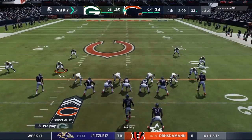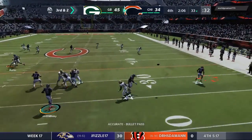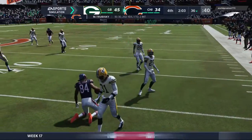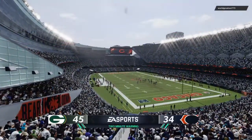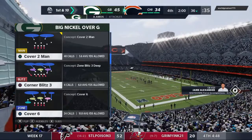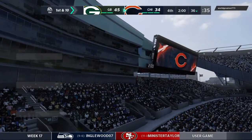The Bears on third down. They've struggled to the tune of 2 for 8 so far. Here it's 3rd and 2. Got a man, it's Patterson, complete. And he will have the first down, but he winds up taking a pretty good shot that time. That's good. 3 yards there, good enough to keep the drive moving. 1st and 10 at the 36-yard line.